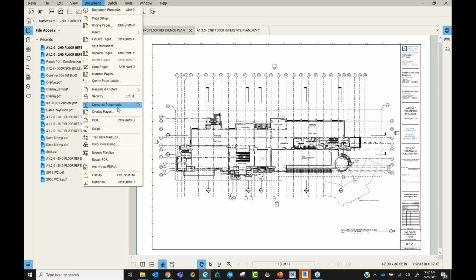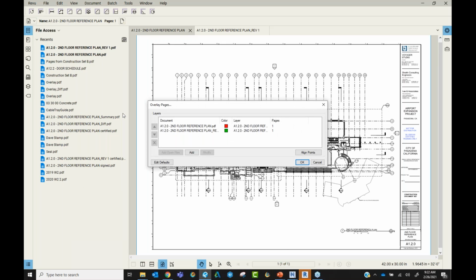Now, I'm actually going to run through overlay pages first, and then we'll go into compare documents. And honestly, this is just my preferred way to do this. Now, the reason that I enjoy doing overlay and then compare is because what overlay pages does, as you can see here, is it assigns each one of these documents a colored layer.